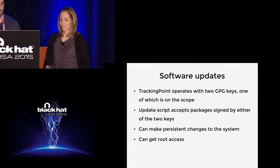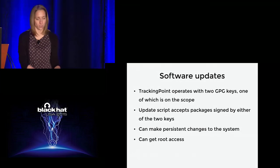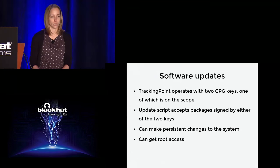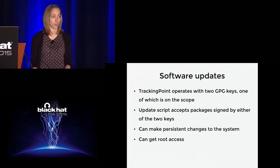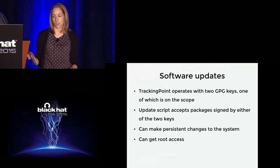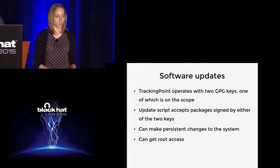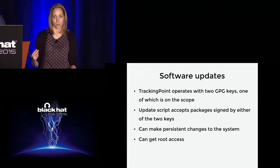But what we found is that TrackingPoint operates with two GPG keys. So they have one that the company holds and one that is on the scope. Now, for anyone who's used GPG before, when you try to verify the signature of a GPG signed file, if you do not know about the public key that has signed this file, GPG is going to tell you that it can't verify the signature. In this case, TrackingPoint does not check which of the two keys actually signed the update.